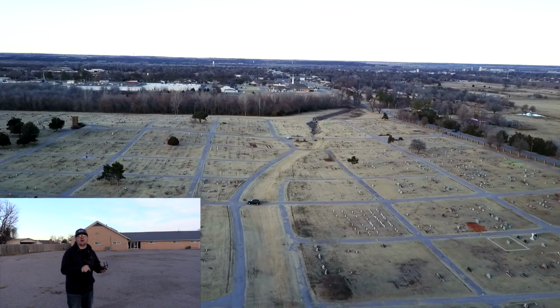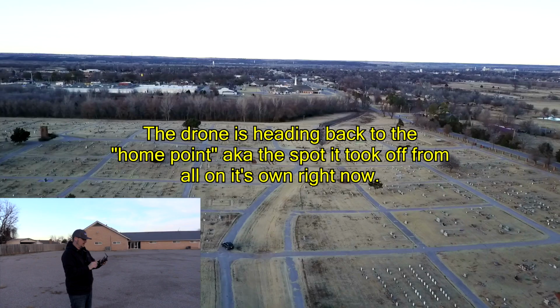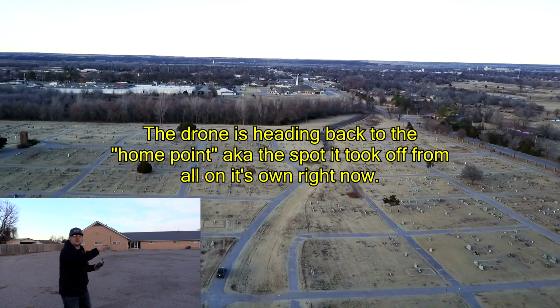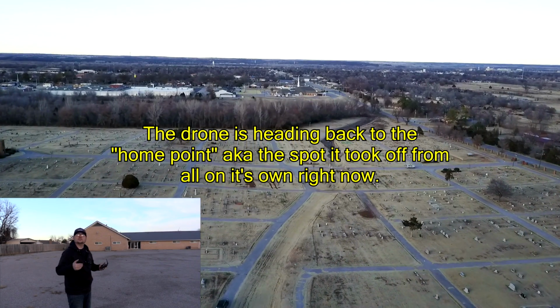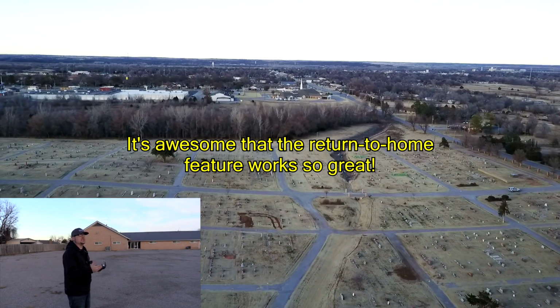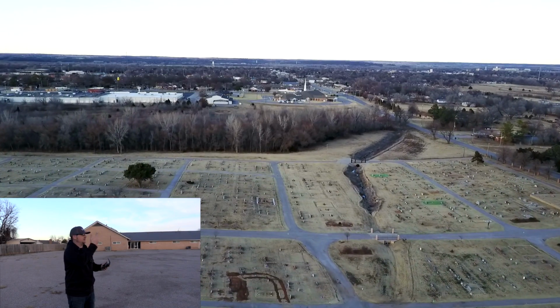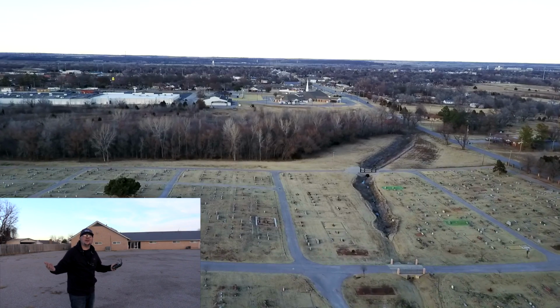But luckily I've recorded my home point and it is coming back really fast right now. It's going back over that cemetery we passed over. So that is really cool. We just flew it a mile, pretty much 1.2 miles away. It lost signal because I was getting down lower and there's probably some interference and stuff, but now it is safely coming back.